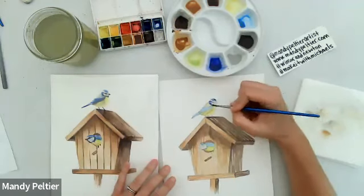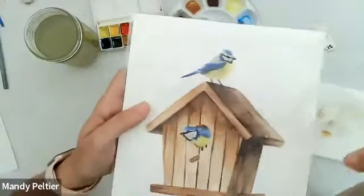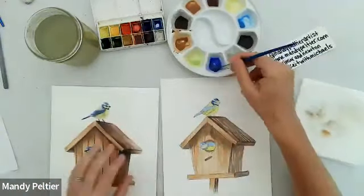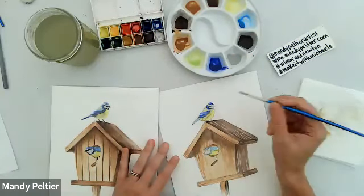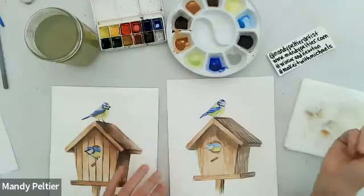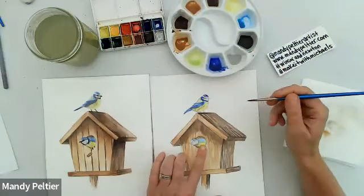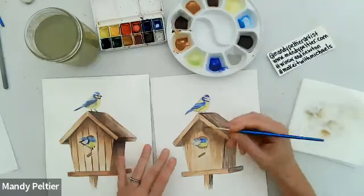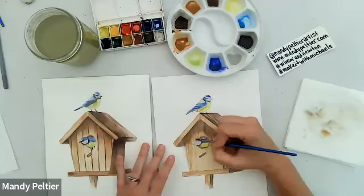And to the top songbird, to his wing. If you look on my finished piece, you can see I actually painted on stripes. So I'm going to do that with this one. I'm going to paint on just three stripes to create the wing, and maybe just a couple of stripes to paint on the tail. And the bottom songbird, we can't see a wing, so I'm just going to blot it on his upper backside, onto his little necklace thing and to his forehead.